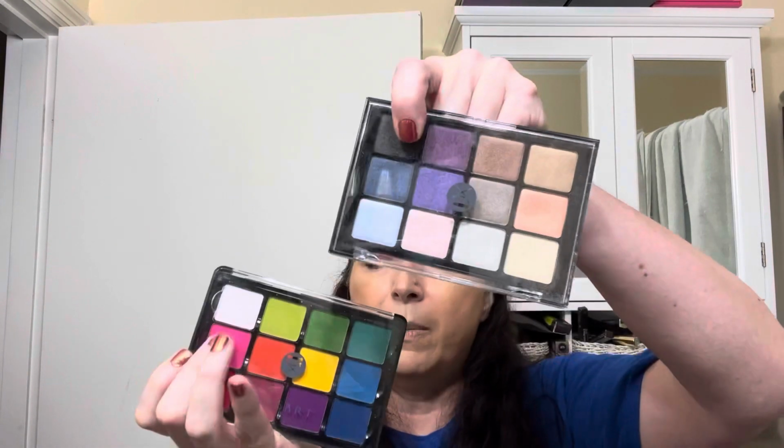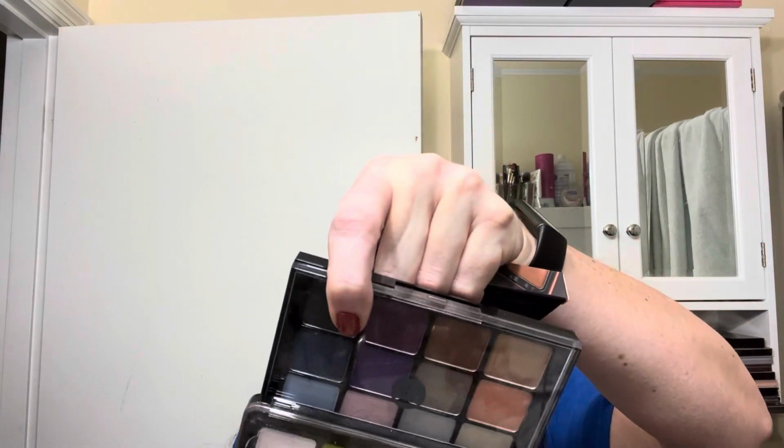These are 2 Viseart palettes, which are 12. I can't see the names of them. One of this is bright satin, and the other is editorial brights. My goodness, I honestly didn't.